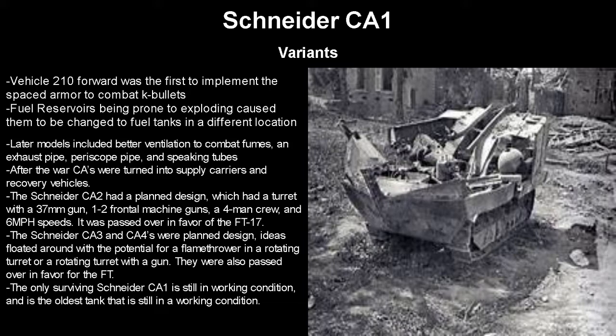The Schneider CA2 was a planned design, which had a turret with a 37mm gun, 1 to 2 frontal machine guns, a 4-man crew, and 6 mph top speed. But it was passed over in favor of the FT-17, which was quickly becoming France's favorite tank. The Schneider CA3 and CA4 were planned design ideas floated around with potential for a flamethrower in a rotating turret, or just a normal rotating turret with a gun, but they were also passed over in favor of the FT since the Schneider was just not exactly the best.